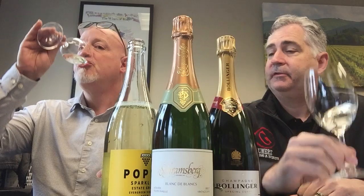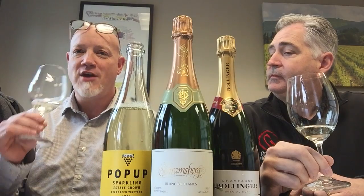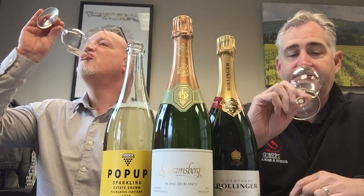And this is 100% Chardonnay, all from Evergreen Vineyards in the Ancient Lakes appellation of Washington State. Sustainably farmed. Very, very Charles, this. He's actually gotten away from just the black and white. He's starting to put color on his labels. That's kind of interesting to see. So yeah, Pop Up. Look for that coming in the store. Nice. Very good.